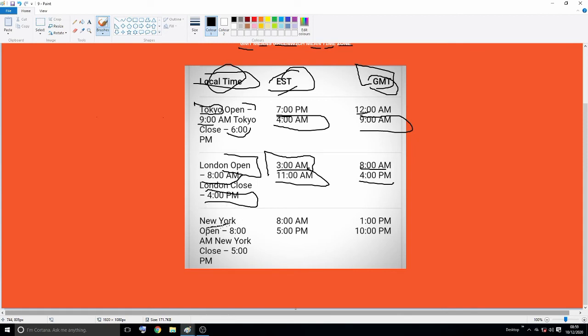The New York session opens 8 a.m. and closes 5 p.m. Eastern time, it opens 8 a.m. and closes 5 p.m.